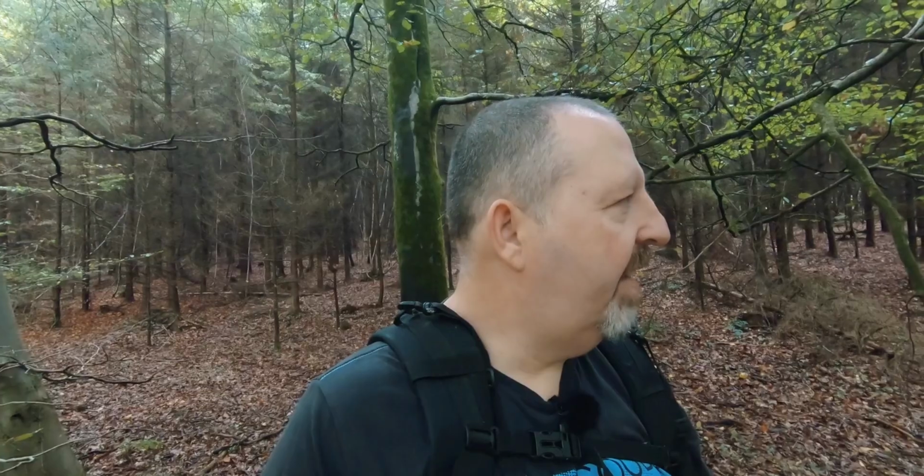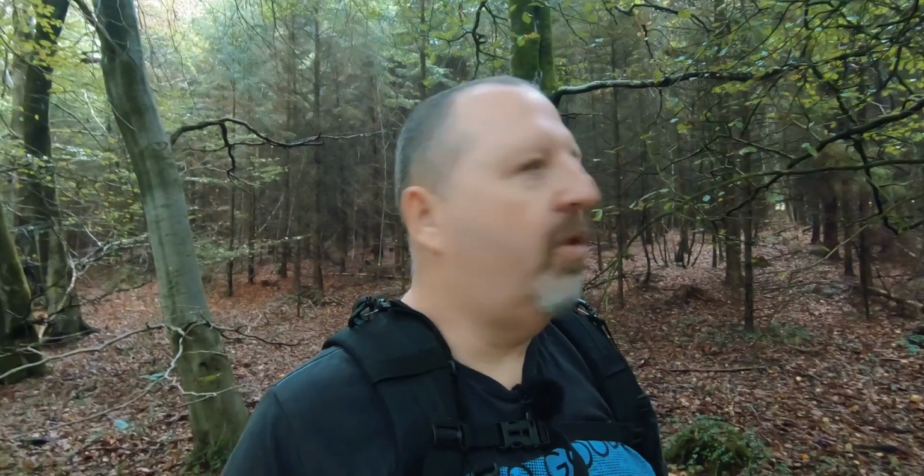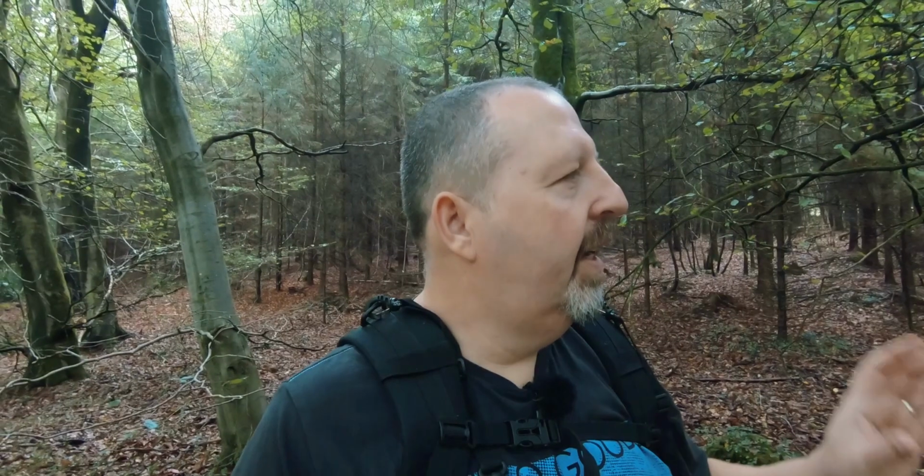Anyway, I've come across this scene here in front of me, and I've been looking around for quite a while, may I add. I've been wandering about. I found an area of dead trees. There's nothing really in there. I had a little wander in there, and I keep coming back to these. I think they're beeches. I think they're beech trees. Someone will correct me, I'm sure, if I'm wrong, but they look to me like beech trees.